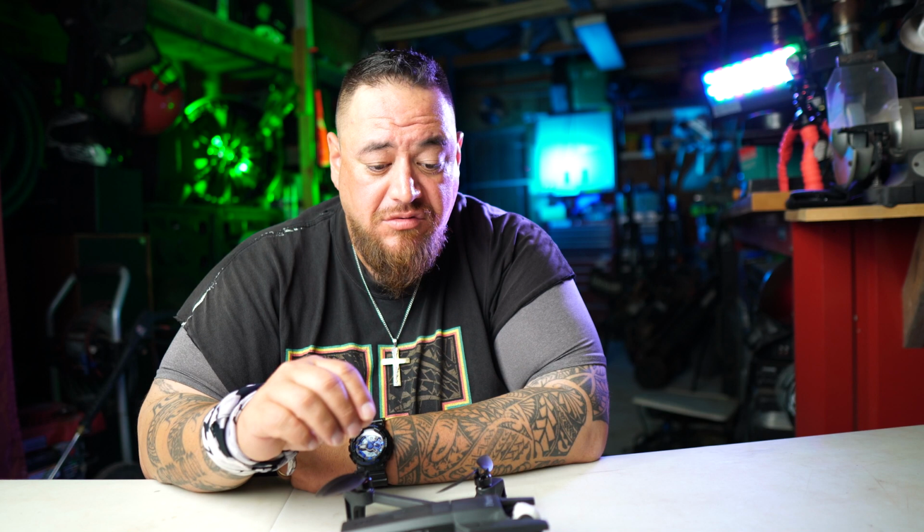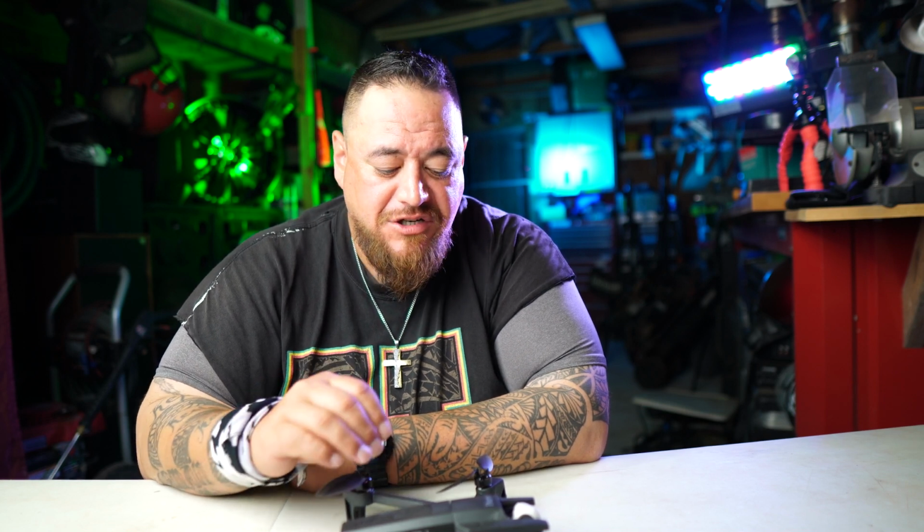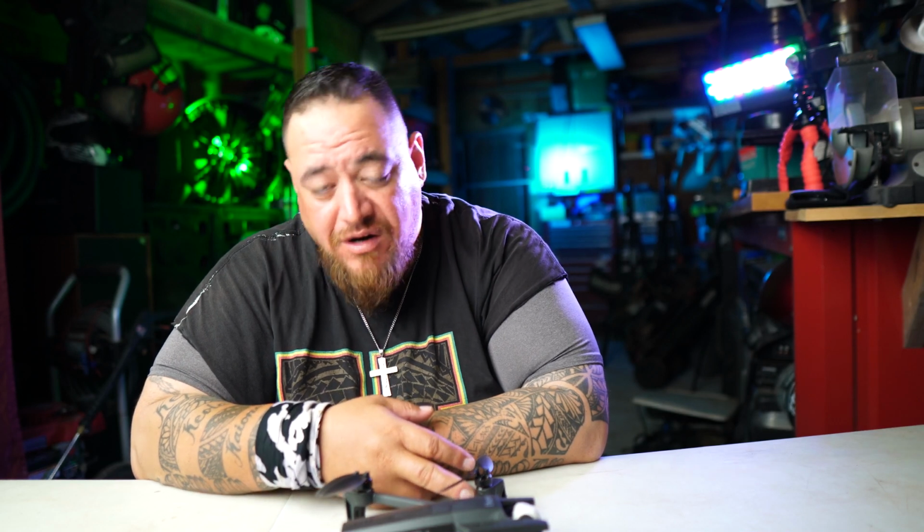I crashed this drone probably about 30 times, and I had 3 to 4 really big crashes on it, and I sort of cracked one of these arms right here. It is cracked, but it's not necessarily that the drone is not functional anymore.